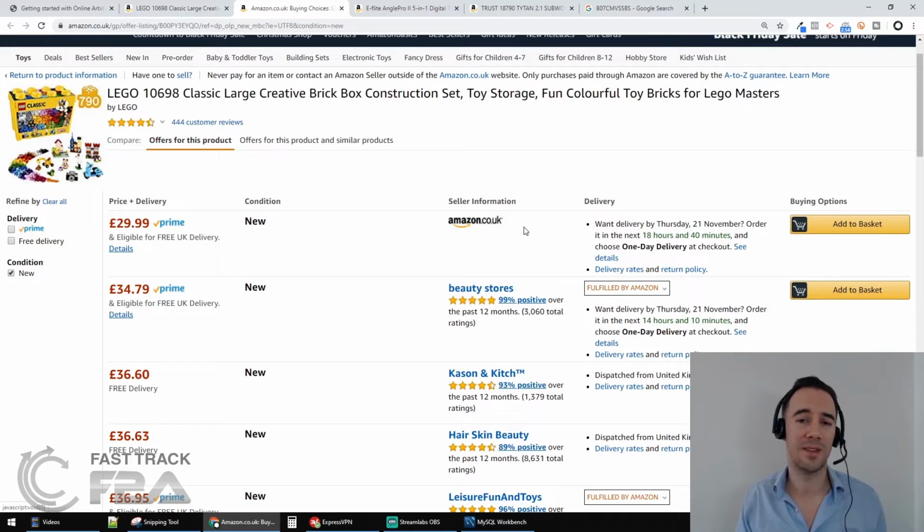For that product. So it's exactly the same as the products in Amazon sales. They are all in Amazon's warehouses across the country, and the moment you click buy, Amazon will pick, pack and ship that to the customer. So Beauty Stores here has this product in Amazon ready to sell now.